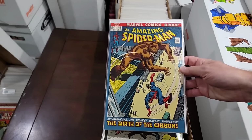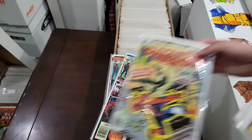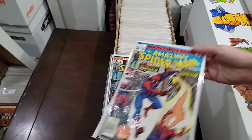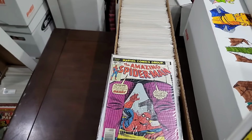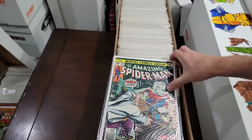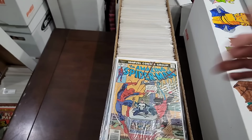133. We're going back up to the Bronze Age. Oh, let's see. We'll get to 129. 133, 132. Now we jump to 168. 167. A lot of Bronze Spidey. Bronze Spidey is awesome. I mean, almost as good as Silver. Bronze. More Bronze. Oh, first Jigsaw.